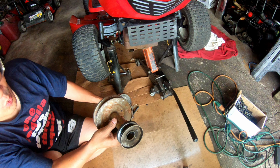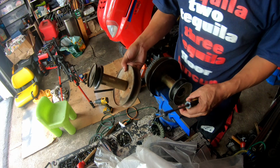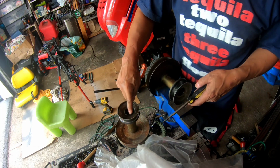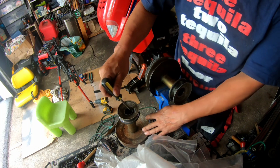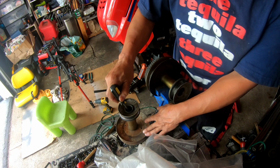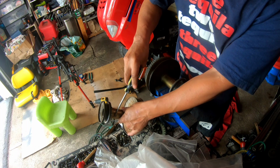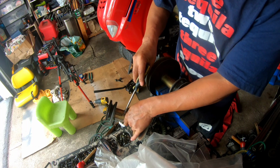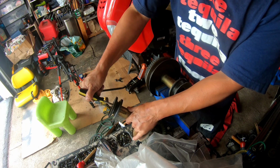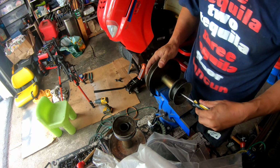So I've been trying to install this one for a while now. Not this one, right? And the thing is, what I found out was that the one I had in here doesn't have the collar on the top either, but it has a lip where the crankshaft goes in and stops right around here, where the key ends. So there's a lip right here, and the crankshaft goes in and stops. This one doesn't have that lip. It goes all the way in.